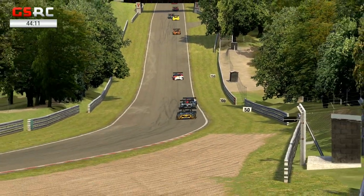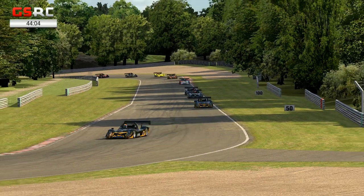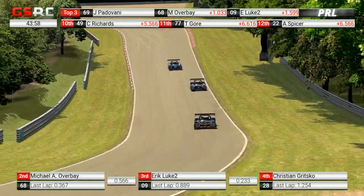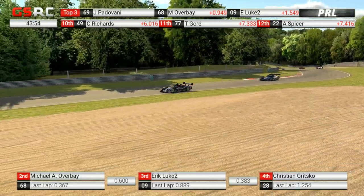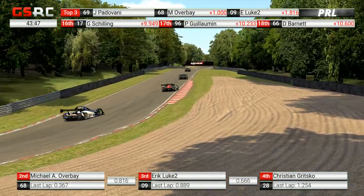Overbay is losing touch with Padovani, but it's Eric Luke and Christian Gritsko fighting for the podium spot. Gritsko backs out of it once they hit the backside of the course through Westfield. It is all single file now. Nice calm start, other than the unfortunate incident for McLaughlin. It's still single file for most of the pack. The big battle probably has to be for 12th between Gore and Spicer.